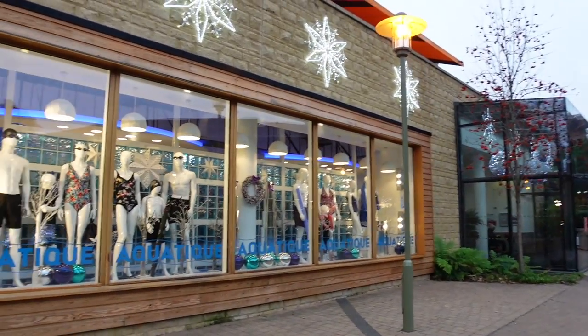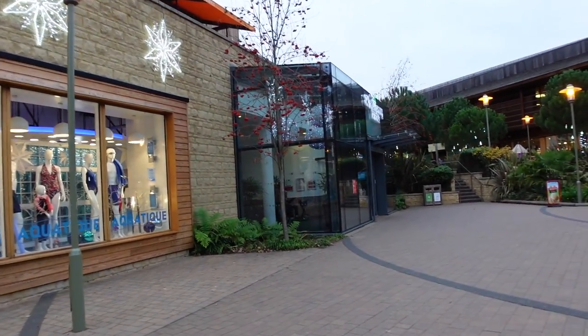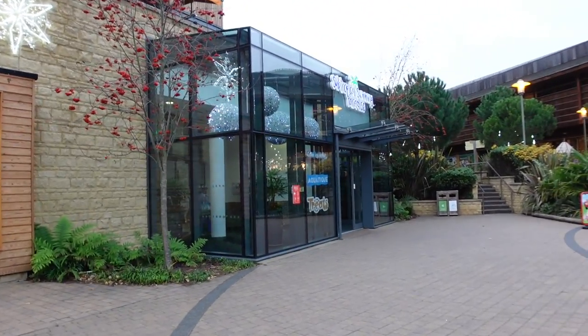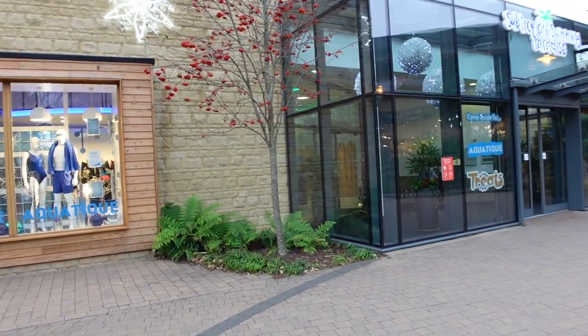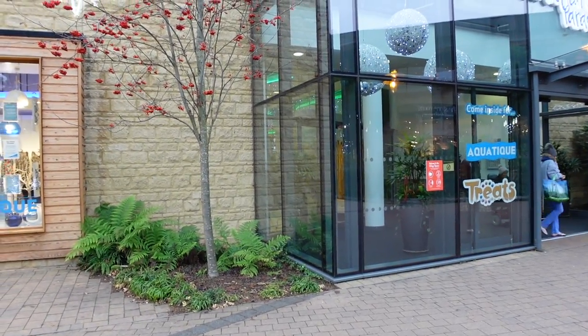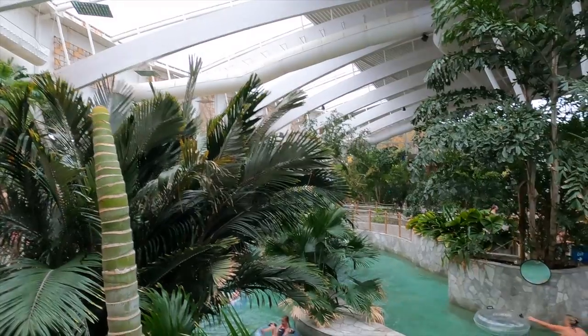So we're here now at the village square. This is where you've got the Subtropical Swimming Paradise. You've got a few shops in there as well. We'll go in there and give you an overview of the pool.